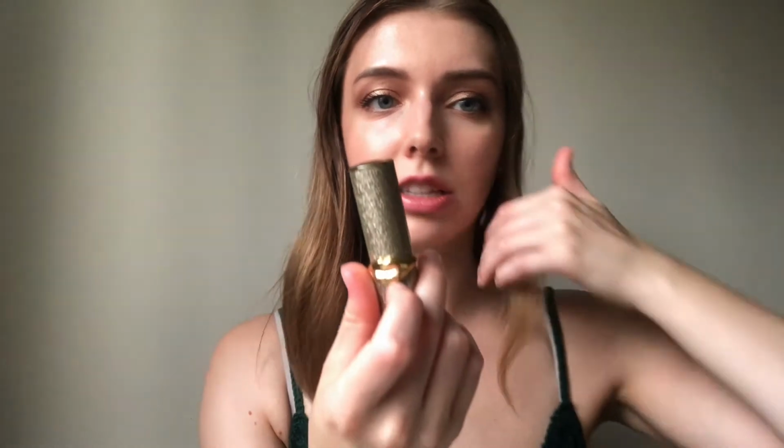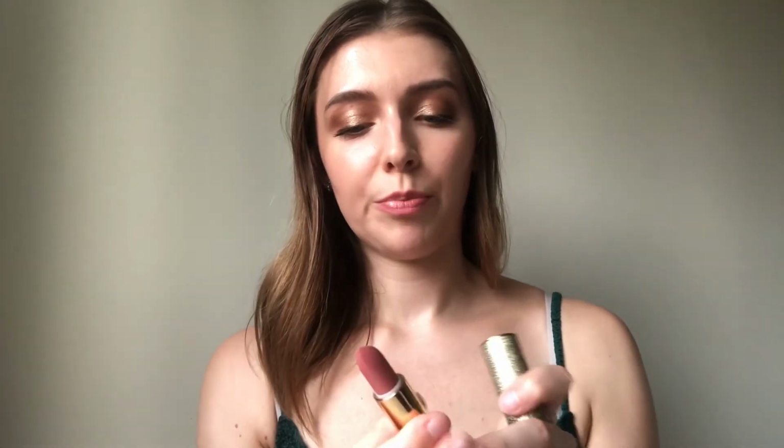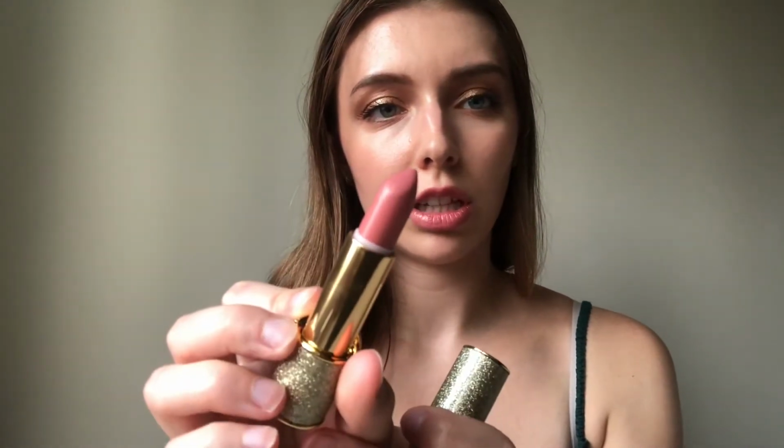So basically the reason why they're called BlitzTrance and they're in these beautiful tubes is because they do have some shimmer to them. And when I first saw that, I was like, lipstick with shimmer? I've tried metallic lipsticks, and that is not my thing. I don't like how that looks. I'll just show you this one too. This is the Lady Stardust. Like I said, that's what I'm wearing right now. So I did one everyday shade, and then the red shade.